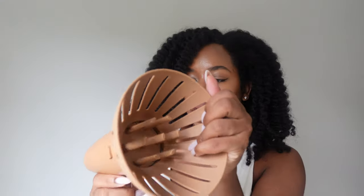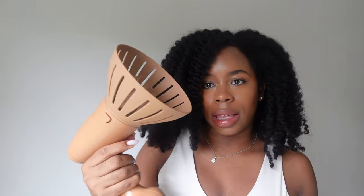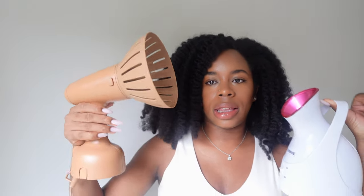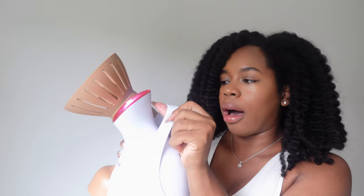this attachment that PATTERN has, which you can just clip on here like this, is made specifically for hair, which I think is genius. So if you're thinking, okay, I'm just gonna get a traditional face steamer and use it, this is, look, no comparison at all. Wow, that's crazy. So this helps to direct the steam directly on your hair.